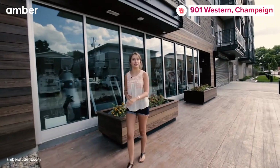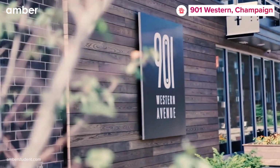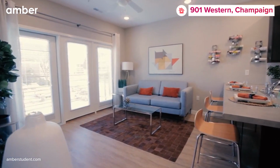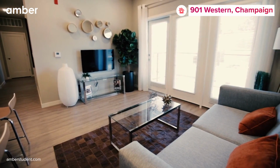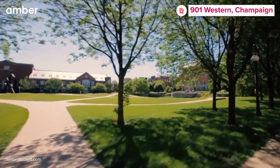Looking for a new place to live this year? There's no need to look any further. Welcome to 901 Western. 901 Western is an amazing student community featuring 1, 2, 3, and 4-bedroom apartments located right next to the U of I's engineering campus.